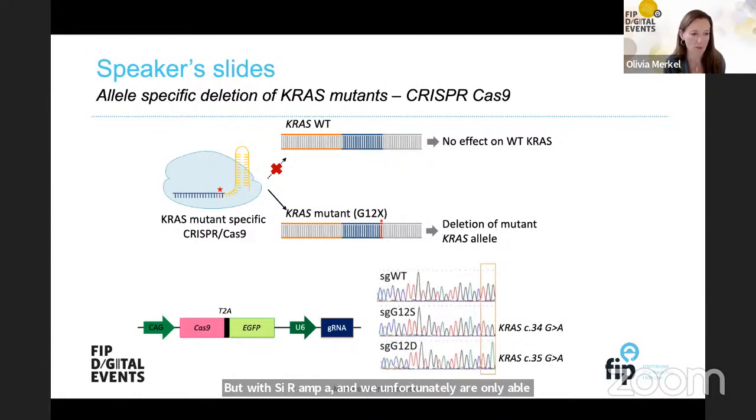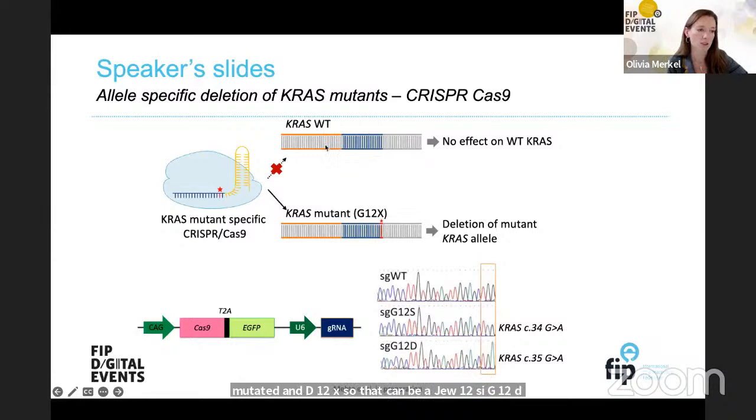And so that's why my former postdoc decided to look more into CRISPR-Cas delivery, where we would be able to perform genome editing. And so what we do in this model and this project is that we develop a guide RNA that's specific really for the mutated G12X, so that can be a G12S or G12D mutation. And we leave essentially the wild type KRAS alone.